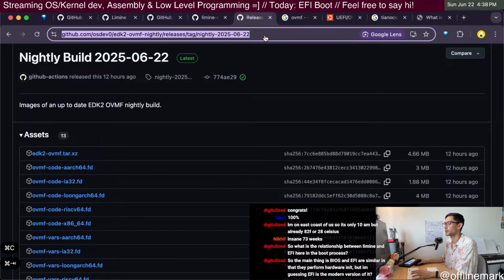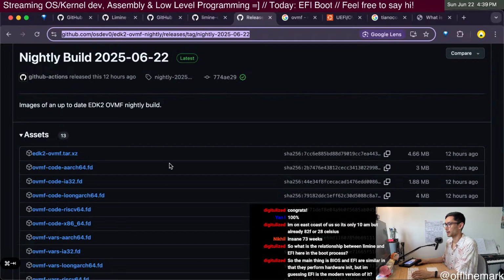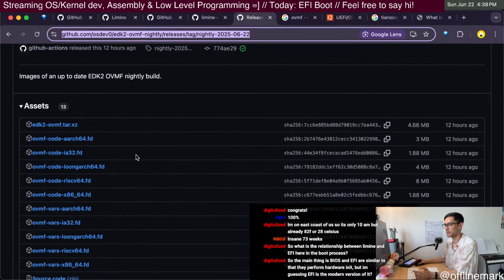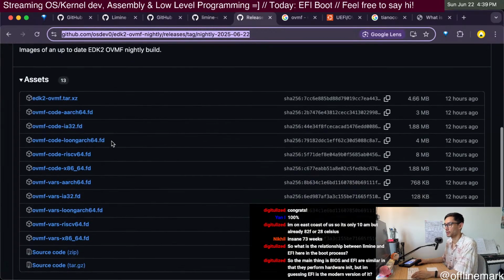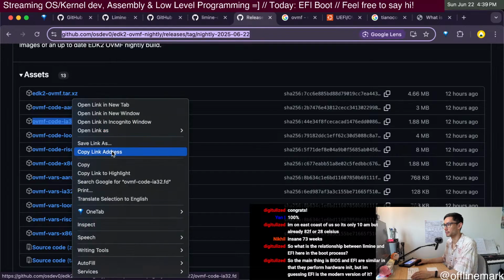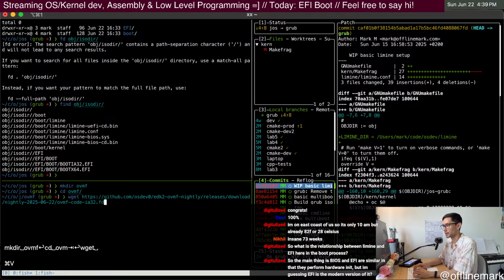Okay, this is cool. The great thing is it has OVMF code. There is something peculiar about ARM and RISC-V, which requires some zeros, apparently. So let's just grab a copy of this. mkdir OVMF, cd OVMF, get that.